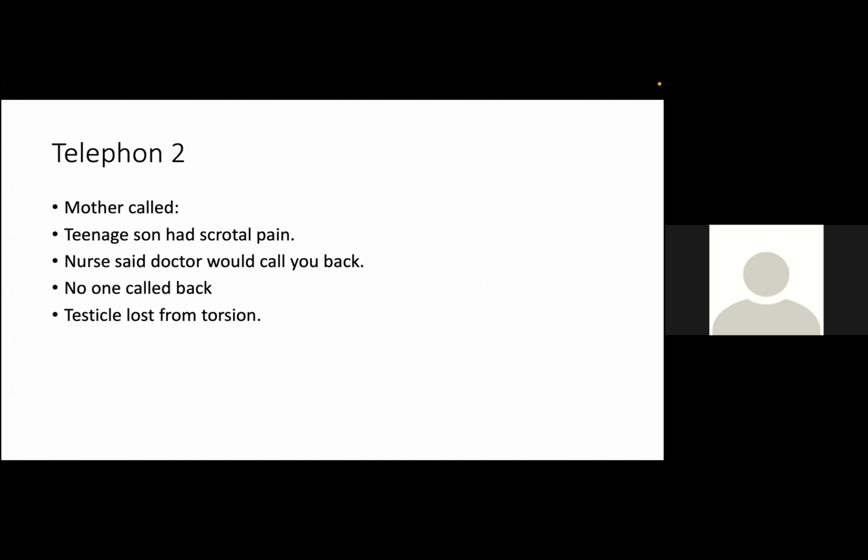Mother called, teenager son had scrotal pain. Nurse said, doctor would call you back. الأم انتظرت ما حد رد عليها. No one called back. Testicular loss from torsion. ودينا التيم فيها.